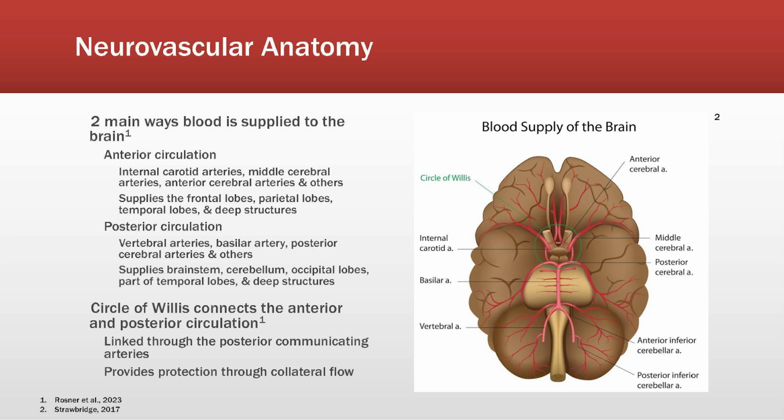within the brain. The posterior circulation is going to be formed through our vertebral arteries, coming together and becoming the basilar artery, going up through the brain stem and branching off into the posterior cerebral arteries and others. This is going to supply our brainstem, cerebellum, occipital lobe, part of the temporal lobes, and some deeper structures there as well. And then we have this really important structure called the circle of Willis, which actually connects the anterior and posterior circulation, helping to provide protection through collateral flow.